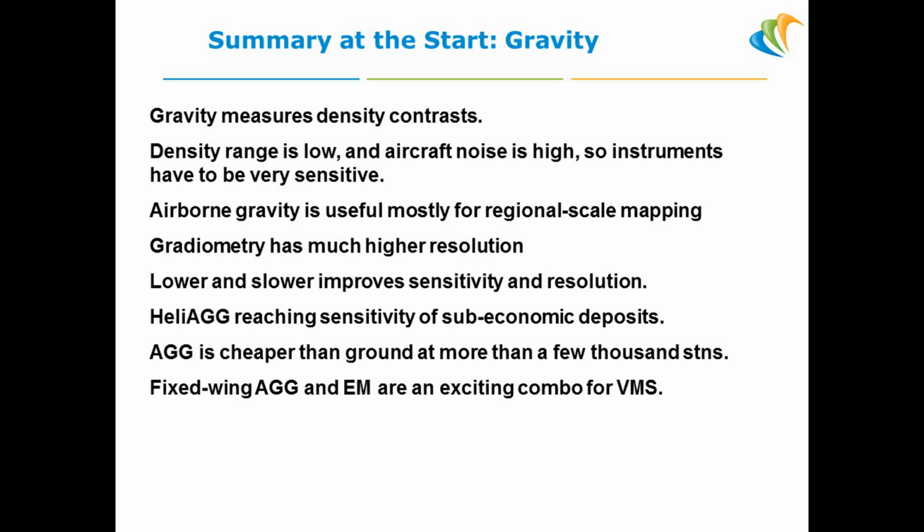We fly gravity on helicopter and fixed wing. Flying lower and slower, you're able to better resolve features. By combining AGG and VMS, you're able to perform better interpretation, particularly for VMS. So it's really an interesting possibility.